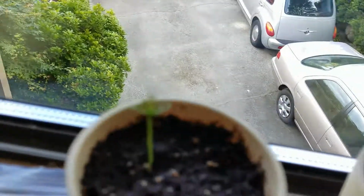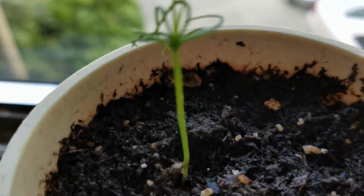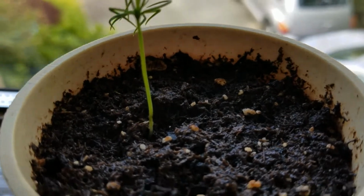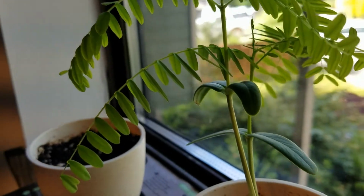So we'll see. And this one, not doing well either. I also put more seeds in here, but nothing's happening yet. And this guy is looking a little droopy, and he has not gotten any taller in weeks. Now, Reggie is doing great. It's this one here.